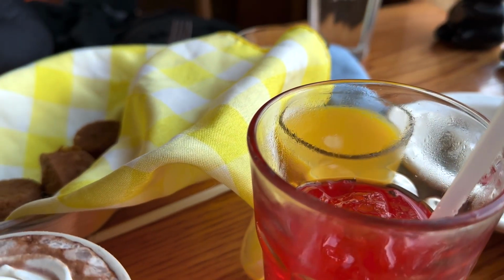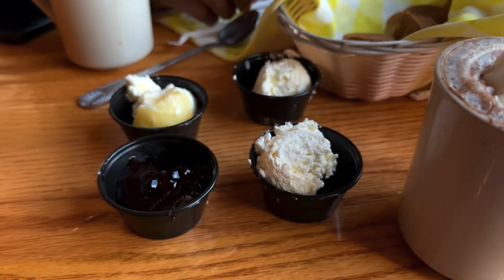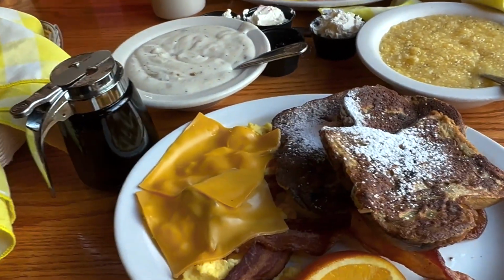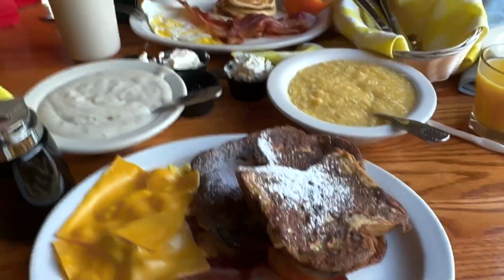I ordered this before I knew it came with orange juice. And T ordered the Coke soda before she knew it came with orange juice as well. But we needed to get the hot chocolate, something to warm our bodies up. So just got our food. As you can see, it's quite the spread. I think these are the biscuits over here. Quite a bit of food.